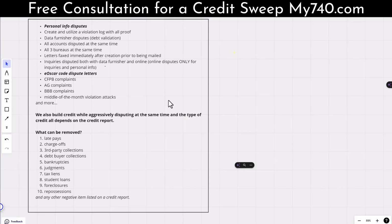So we pulled report number 1 in March, report number 2 in April, and report number 3 in May. And that was 200 points higher. And that was very simply by removing the negative items. The next step for the specific client, of course, is adding positive credit so they can get even higher and get to that next step.